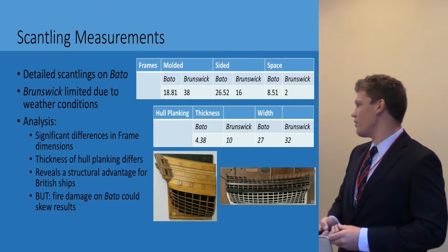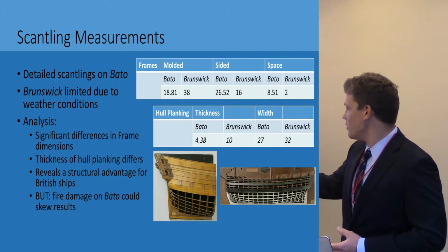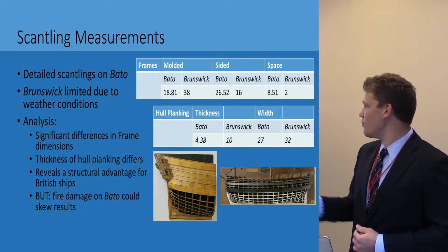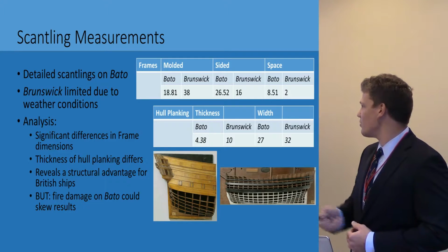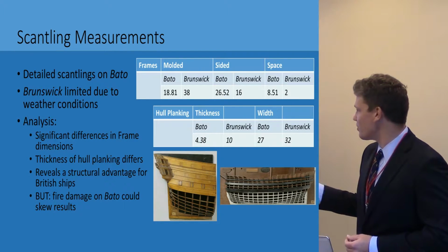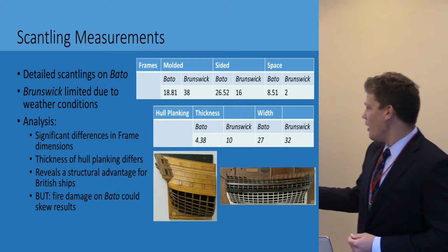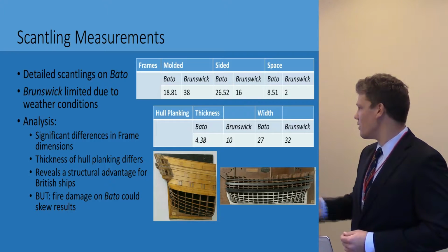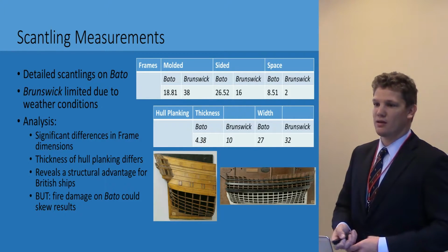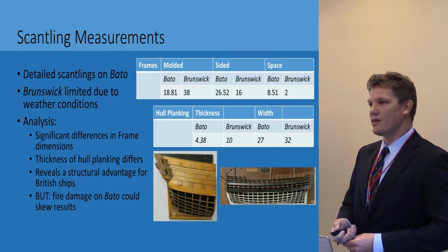And the analysis of this reveals that there are significant differences in frame dimensions. You can see that the Bato and Brunswick frames differ by about 20 centimeters in the molded dimension and about 10 centimeters in the sided dimension. The space is also quite significant, as the Bato's frames seem to be about 4 times farther apart than the Brunswick ones. In hull planking, the Brunswick's outer hull planking is 10 centimeters, which is twice the thickness of Bato. The width on both planks is nearly identical, however.